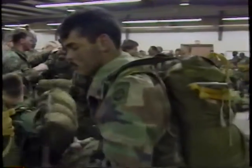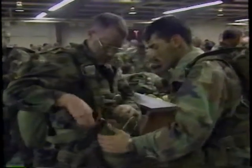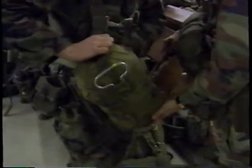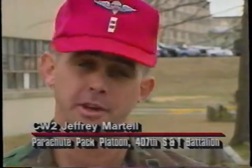The inherent risk in parachute jumps has led to a series of overlapping safety features during airborne operations. One of the most obvious methods is the second parachute worn by the paratrooper, called a reserve chute. The reserve parachute is the backup system for that main parachute should it fail. Its canopy is smaller in size. It's a 24-foot diameter canopy.